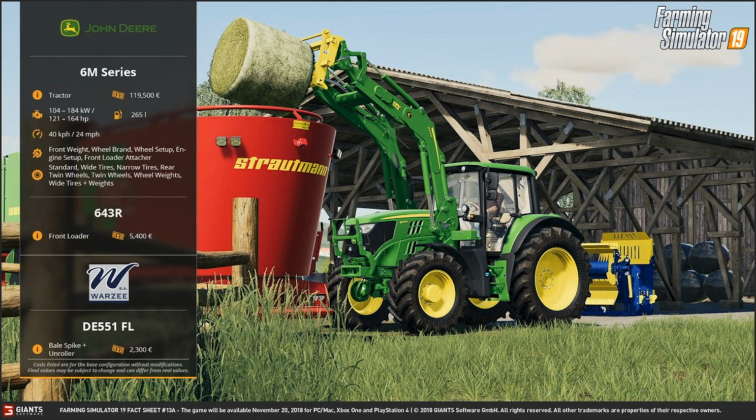We are being spoiled rotten for Farming Simulator 19. If you are not hype, you need to get up and do like 10 jumping jacks and then hold your breath for 5 minutes, and then start breathing again. That's how hype we're about to be.